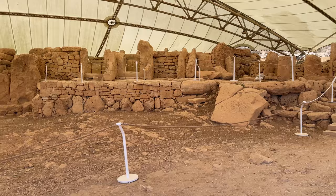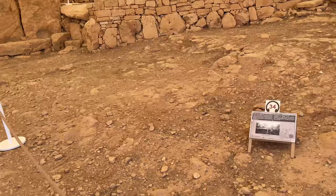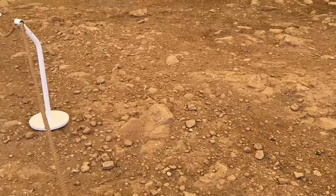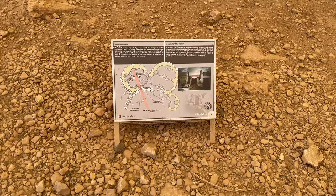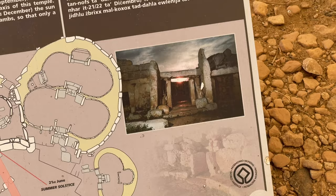So this is the one that had the three sun things, remember? The sun would come into three different locations from the winter solstice, the summer solstice, and then the equinox. Is that right? What does this one say? Yes, here we go. So that's the doorway right here. Winter, summer, and equinox. Interesting, the sun would go right underneath that stone, right here.